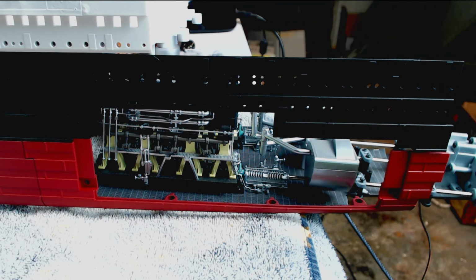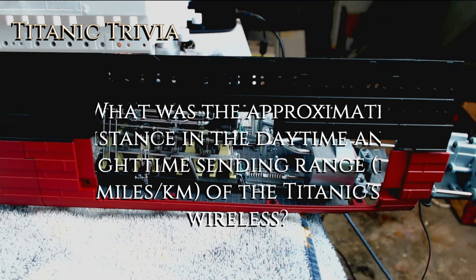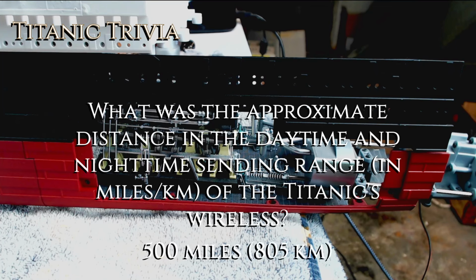So with this image here, we're going to answer our last Titanic trivia question for this video. What was the approximate distance in the daytime and nighttime sending range, in either miles or kilometers, of the Titanic's wireless? And if you weren't able to figure it out, the answer to that question was 500 miles or 805 kilometers. So quite a big distance, but then again, not nearly as big as it could have been, so that maybe more ships would have come. But they at least got the attention of the Carpathia and managed to get 700 people saved, so that's good for something.